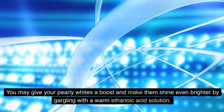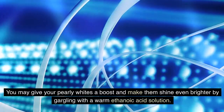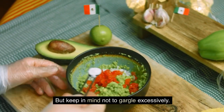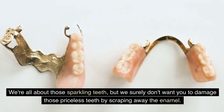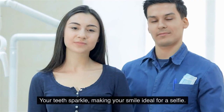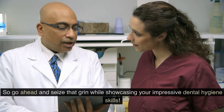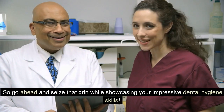You may give your pearly whites a boost and make them shine even brighter by gargling with a warm ethanoic acid solution. But keep in mind not to gargle excessively. We're all about those sparkling teeth, but we surely don't want you to damage those priceless teeth by scraping away the enamel. Your teeth sparkle, making your smile ideal for a selfie. So go ahead and seize that grin while showcasing your impressive dental hygiene skills.